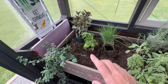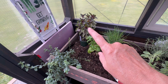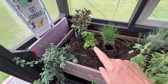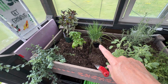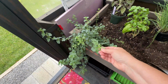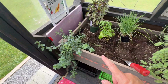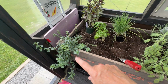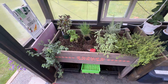On this end, things that like it on the wetter side are, of course, the opal basil I'm going to put in today. This is some just basic Genovese standard Italian basil. Here are some of my new chives I'm going to pop in, and this is marjoram. So marjoram and oregano are sort of considered Mediterranean, but they can take more water. So I don't feel badly when I water this into the bed and it gets a little extra water. It can handle it. So, yep, easy peasy.